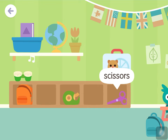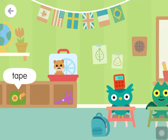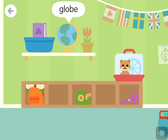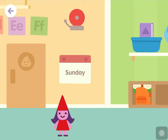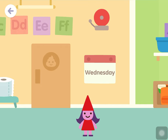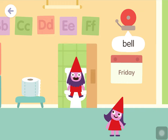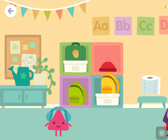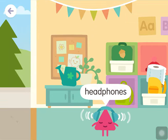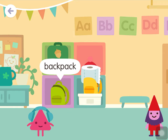Tape, scissors, backpack, globe, textbook. Saturday, Sunday, Monday, Tuesday, Wednesday, Thursday, Friday. Bell. Headphones. Lunchbox. Backpack.